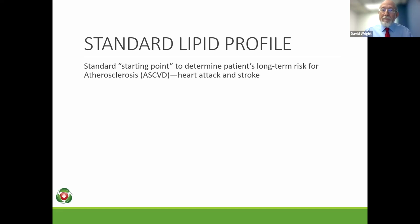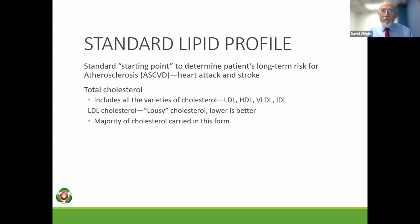We don't want to ignore some of the standard tests. So the standard lipid profile is still a starting point for us. It does give us some idea about a patient's long-term risk for atherosclerosis, heart attack, and stroke. It's not a complete test, but it does have value. All of you are familiar with the total cholesterol value, and that looks at a lot of different sub-varieties of that. You're probably accustomed to thinking of LDL as being the lousy cholesterol, and you want it to be lower, and the lower the better.